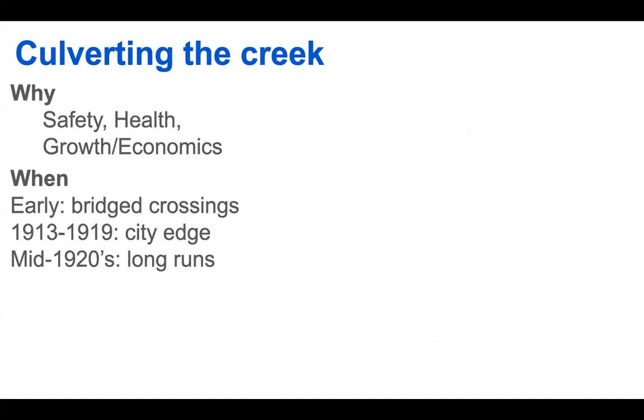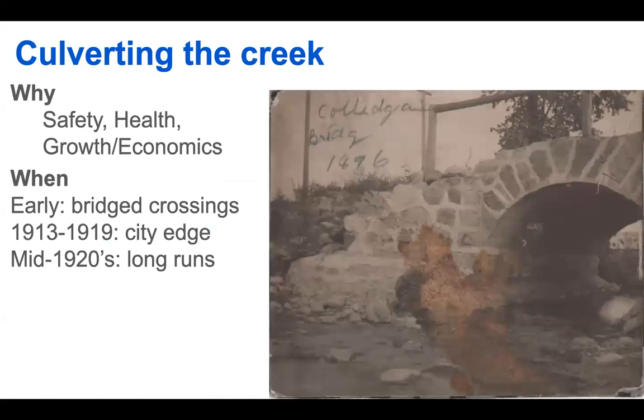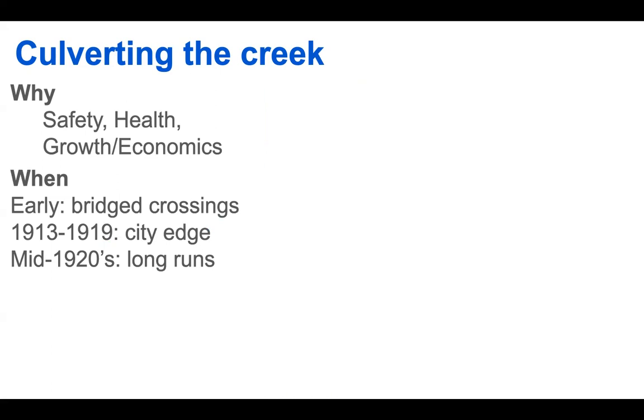When did this happen? Well, early on, 1800s, early 1900s, the creek really flowed freely, and there were mostly just bridges at railroad crossings and at road crossings. And here's a picture of the College Bridge in 1896. So not culverted at all. 1913 to 1919 is when a stretch of what I call the city edge, where there were no houses at that time, was culverted, because they were able to get to the creek easier. So it was done a decade earlier than most other areas, probably because it's easier to put it in where there's no houses than to retrofit it. Then by the mid-20s, there were lots of city plans for longer culvert runs, especially between 24 and 26.